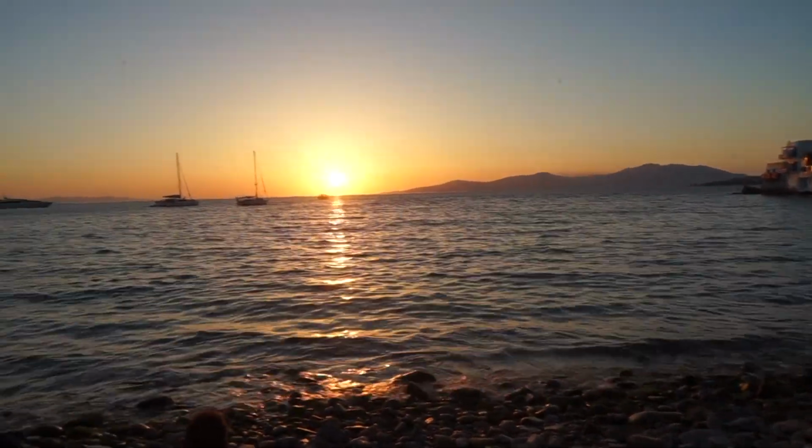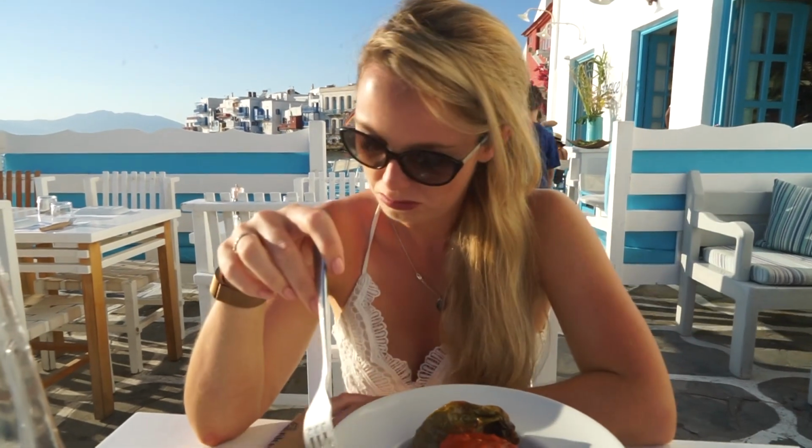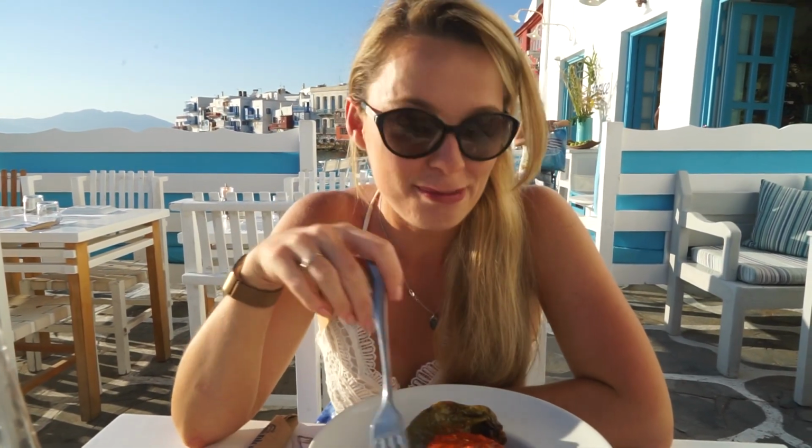Romantic dinner between the two of us because a huge part of seeing Mykonos is the food. So we went for three mains, and it's all vegan. It's at a restaurant called Nice and Easy. Yep, Nice and Easy, like the diet plan. They have a whole vegan menu, which is great.